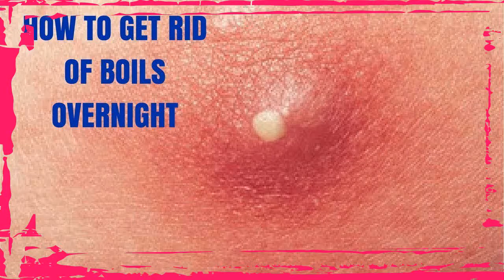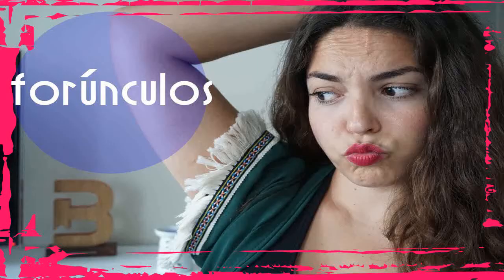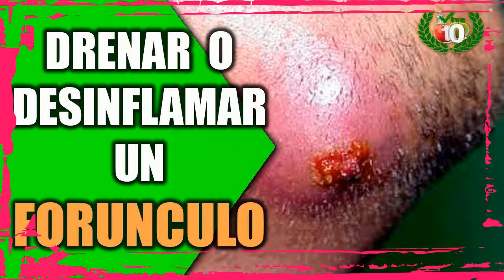The skin surrounding the boil is bright red or has red streaks extending from it. The boil is extremely painful. There are other lumps near the boil. You have recurring boils over several months. You also have diabetes.